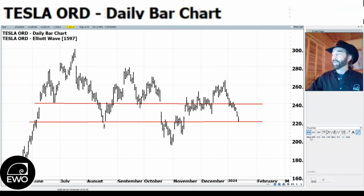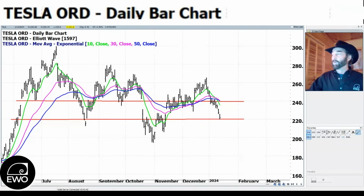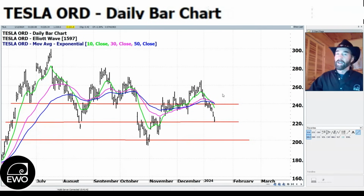If I put the 10-day moving average on, you can see we're a little bit oversold now on Tesla from the 10-day moving average. Can we hold 220? There's not a whole lot of support here. There's a little bit. But if we can't hold 220, then we're going to likely see all the way back down to 200 here on Tesla. I know that doesn't make the Tesla bulls happy, but that's what the charts are showing. And you've got to trade what the charts are showing, not what you think is going to happen.